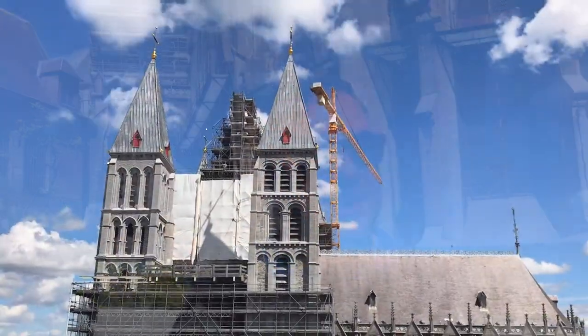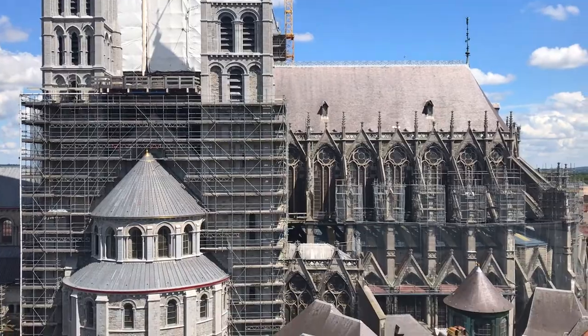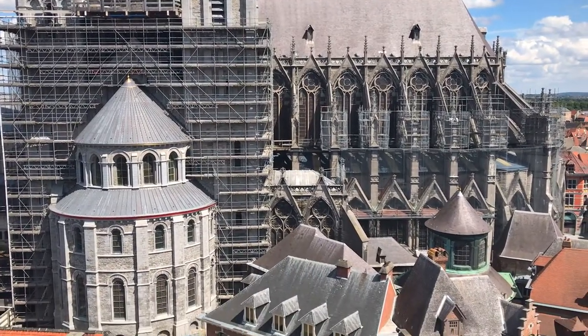Now the cathedral is World Heritage listed because it just had such a massive impact on cathedrals in the area. And with the very distinct bell towers on top, I haven't seen anything quite like that before, and it looks really impressive. Now you will have noticed that it is under heavy renovation because there was a tornado here about 20 years ago that revealed some serious structural issues, and they're still going on fixing it up.